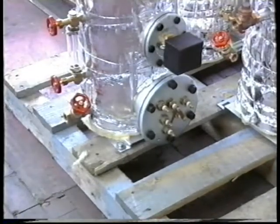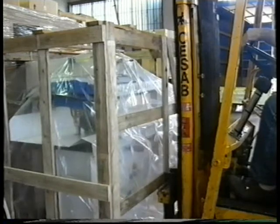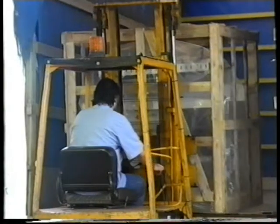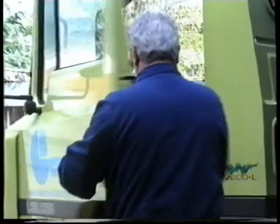Shipment of the machine is the final stage of this long production process, which starts with the receipt of the customer's order and ends with the delivery of a carefully constructed and thoroughly tested machine to the end user.